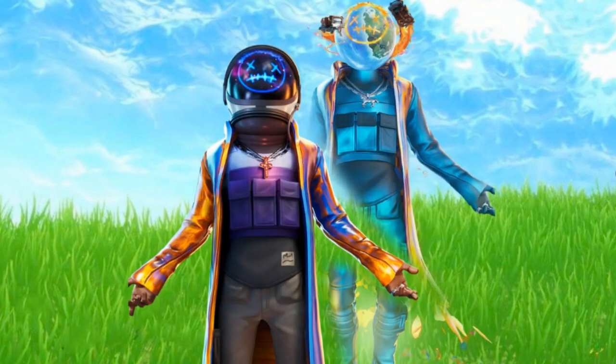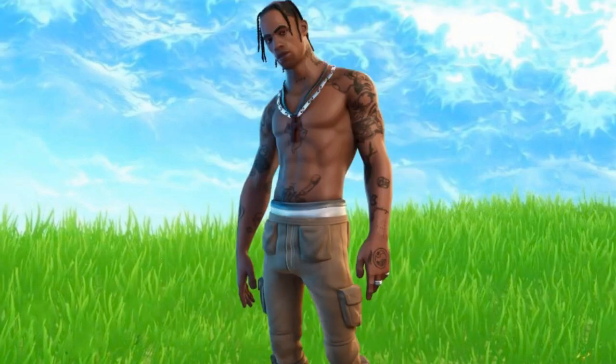We've also got the Astro skin. Now obviously this is part of the Travis Scott set, and the Astro skin is an amazing skin and it is becoming very rare as well. Last seen in the item shop on April 27th, 2020, making it 519 days old at the time of recording this video. And speaking of the Travis Scott set, we've also got the official Travis Scott skin.